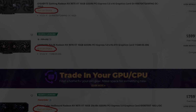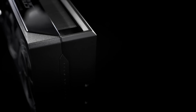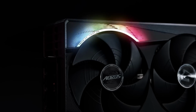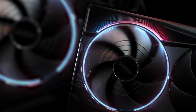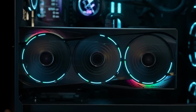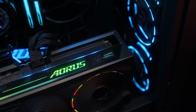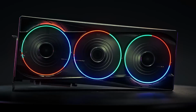Most reviewers were baffled as to how the 9070 non-XT was only $50 cheaper than the 9070 XT, considering the non-XT performs a whole tier below the XT. But now we know that the real price difference between AMD's two cards is effectively $100, seeing that it was always AMD's intention to have the 9070 XT on sale starting at $650, not $600.